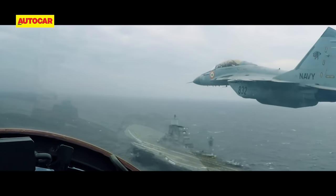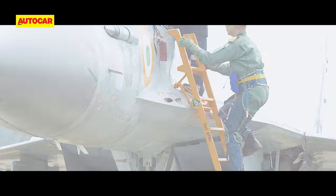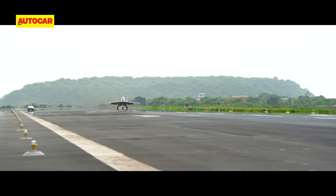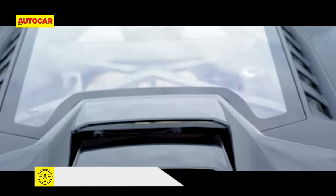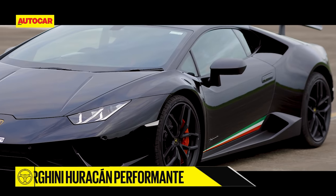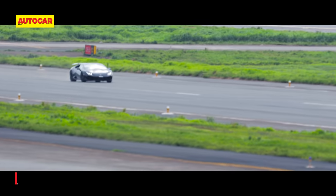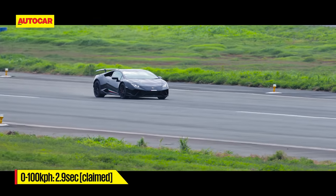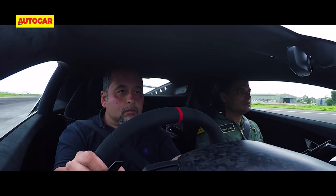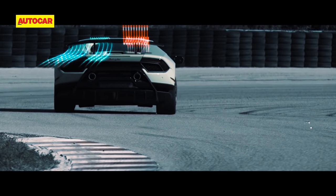This clearly is a job for adrenaline junkies, and the best bit is all you need to do to fly is sign up to be a naval fighter pilot. To keep the MiG pace, we've enlisted the help of an extremely special car. The 640 horsepower Lamborghini Huracán Performante. The key stats here are a 0 to 100 time of just 2.9 seconds. And what makes this an even better fit is that this car has ALA, or active aerodynamics.